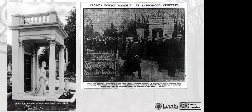One concrete example of that final dignity in action can be seen on the screen now, and that's the famous monument to Ethel Preston at Lawnswood Cemetery. This striking sculpture was a tribute from Ethel's husband to her memory on her death in 1911. The memorial soon grabbed the attention of the public, who flocked to see it in their hundreds, as the images on the right from the Leeds Mercury in 1913 show.